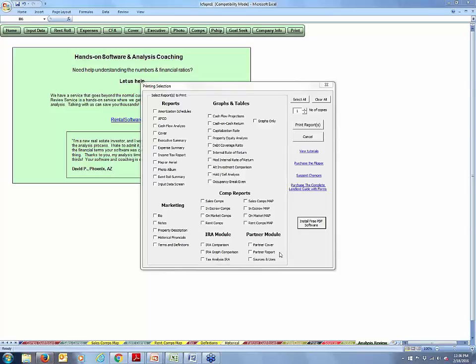My recommendation to you is that you click on all of them for your first go-round. Then when you see what each page looks like, start to wean out those pages that don't tell a story, or the story that you want to tell your investors. And then when you're done, you've got a package that you like, that is exactly what you're going to need to get out there and sell. Okay? So this is why we do it this way.